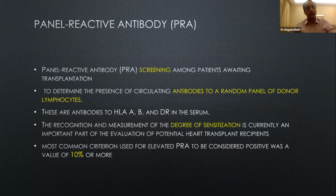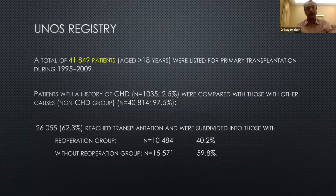Coming to panel reactive antigen, these are the screening tests you adopt before transplant. These determine the circulating antibodies to a random panel of donor lymphocytes. This is basically anti-HLA antibodies to HLA A, B, DR, and DQ. It shows the degree of sensitization. Usually we consider a patient sensitized when the PRA is above 10%.